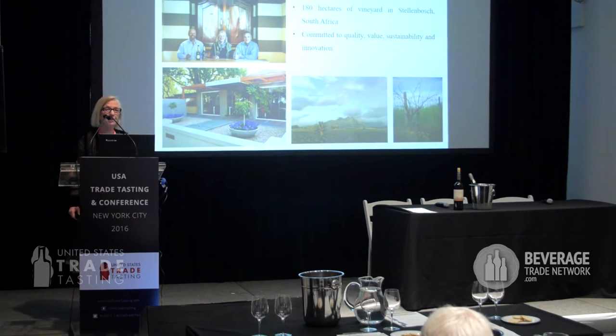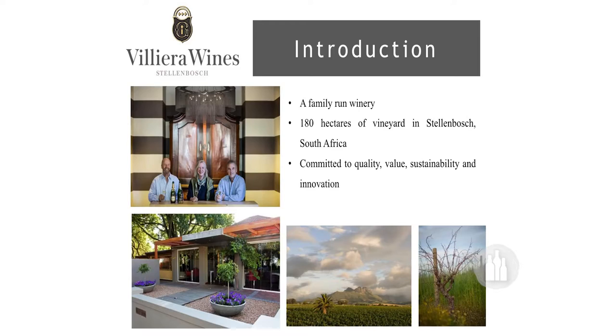We are a family-run vineyard. There's myself. I look after the sales and marketing side, and then my brother, Jeff Greer, on the right-hand side there, looks after our whole winemaking side of our business. And then my cousin, Simon Greer, on the left, is in charge of our vineyard, our wildlife sanctuary, and all our sustainable programs, which I'll make clear to you as we go through.